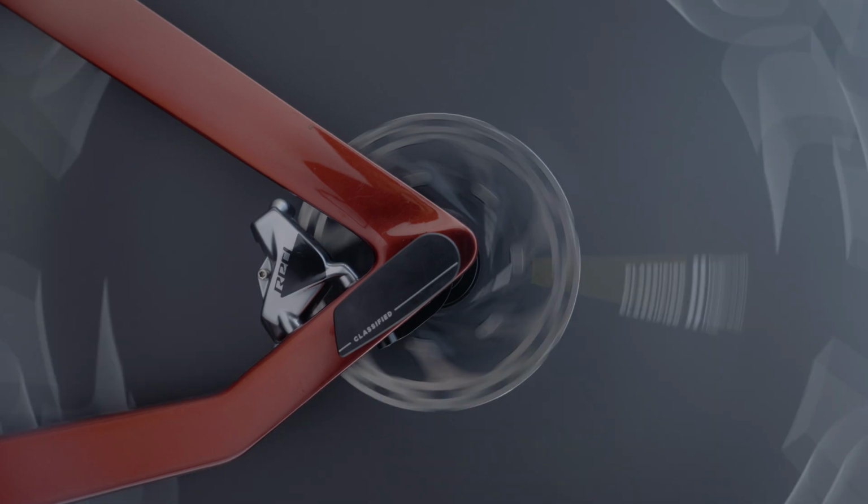The Parkour and Classified partnership is really exciting because it brings you the best of both worlds in terms of the aero gains from the Parkour disc with the shifting from the Classified system. So you get to bring all of that together into one great package and keep chasing all those marginal gains.